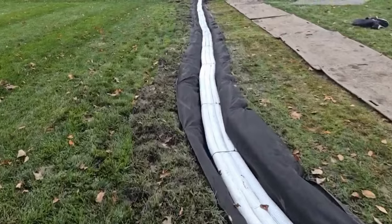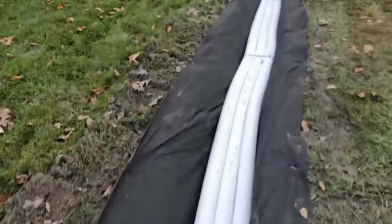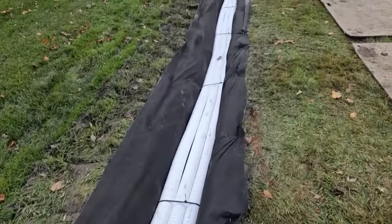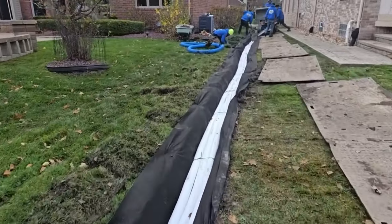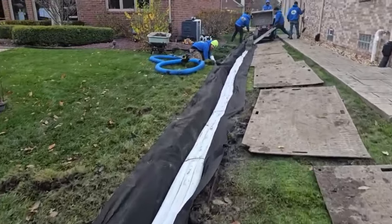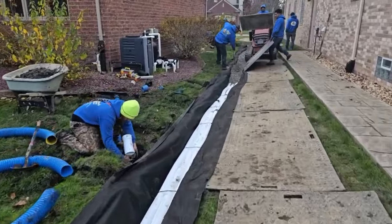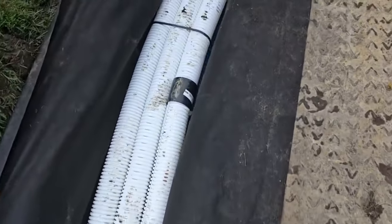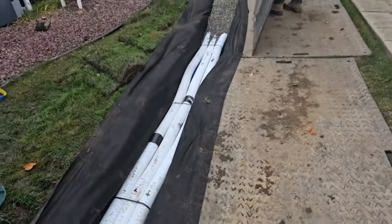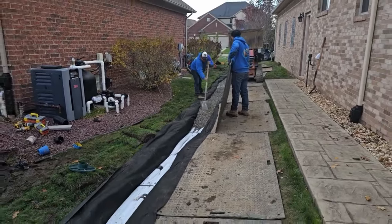We brought 100-foot rolls of corrugated pipe in. So you're looking at 100 feet of pipe. Once we get up here, we do have some external couplers to extend it. This drain was 130 feet of French drain in total. You can see the external couplers connecting the pipe. We're using all external couplers anymore. We don't use any internal.